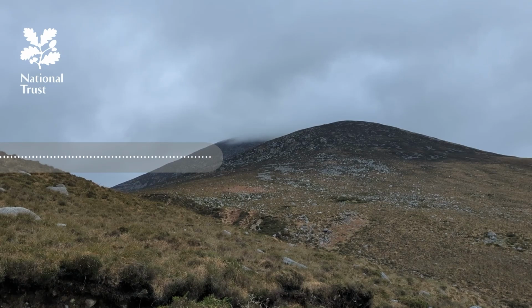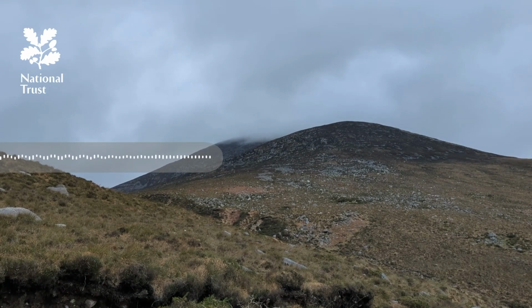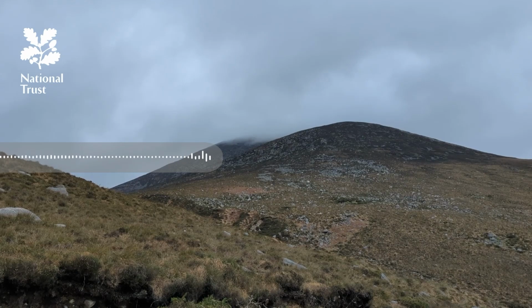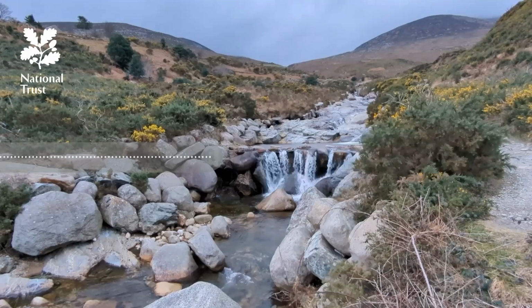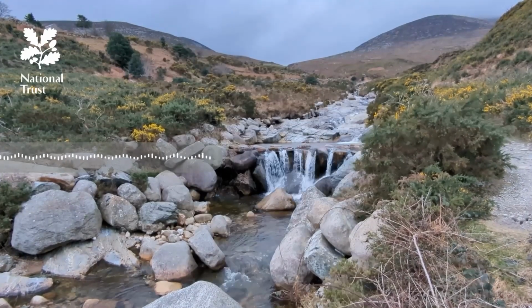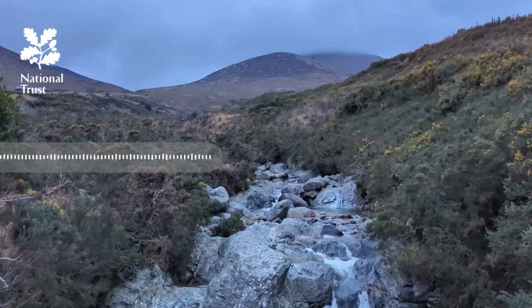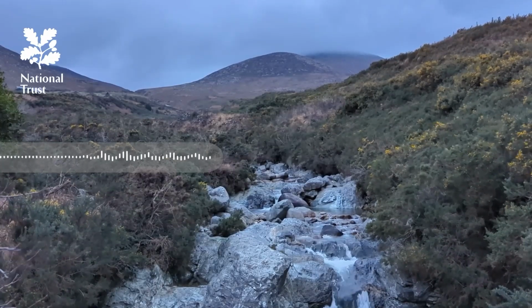Like Wicken Fen, the area is cared for by a team of rangers, one of which is James Fisher, who has some unique ways of keeping the peatlands healthy. Whenever we look at the plants that are growing here, it would come out as almost an acid grassland or dry heath, because there's so little water actually being retained by the deep peat here.